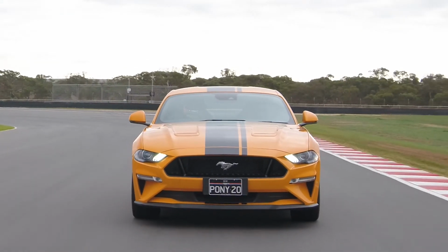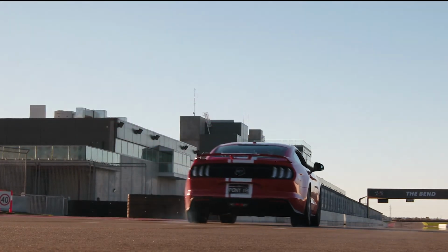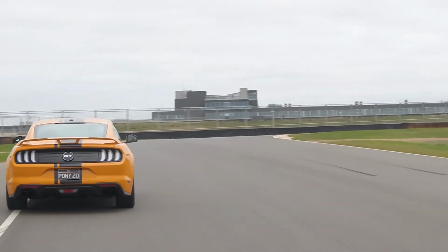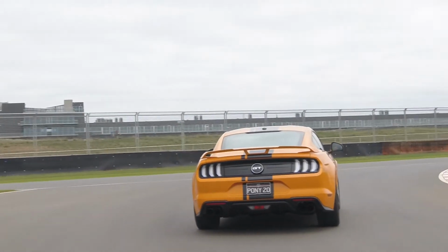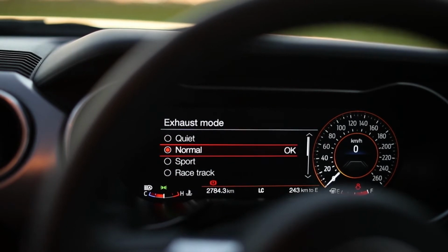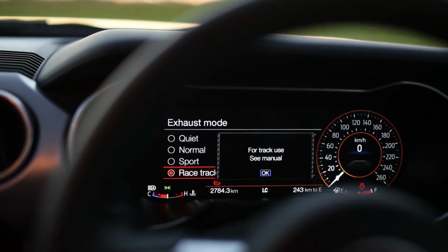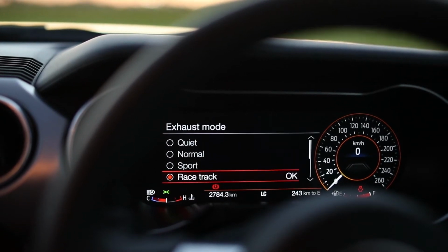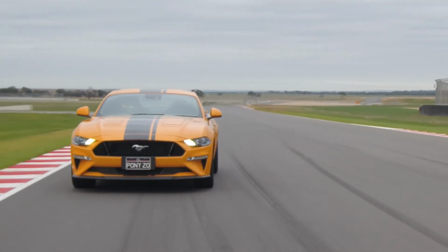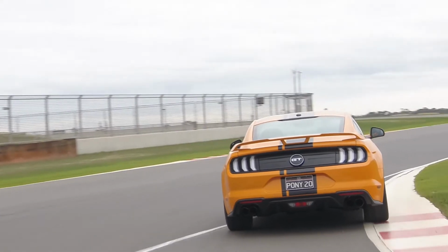Also new in the update is a drag strip mode, which is basically launch control. And in the 10-speed auto, it'll get you from 0 to 100 in as quick as 4.3 seconds. The facelifted 2018 Mustang also gains a bimodal exhaust, with 4 settings: quiet, normal, sport, and track. Now you can basically think of this as just a volume dial, going from quiet all the way up to loud. There's also a good neighbor mode that lets you set when the exhaust gets loud, so you're not waking up the people around you in an early morning start.